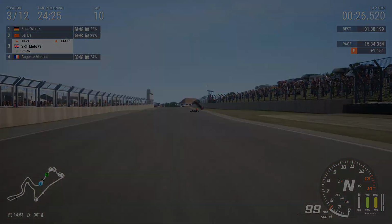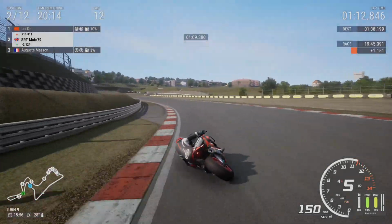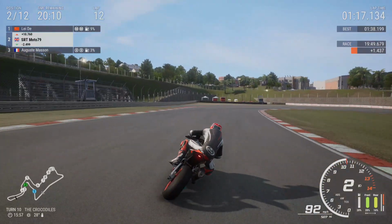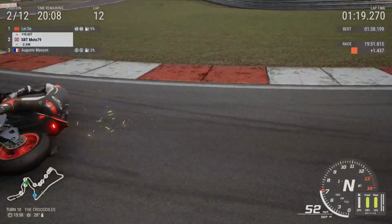So, is it too stiff? Probably not. Am I using the wrong tyres? Yeah, that's probably the right answer. Lap 12, 10 minutes into the crocodiles again, get on the brakes, lose the front end.